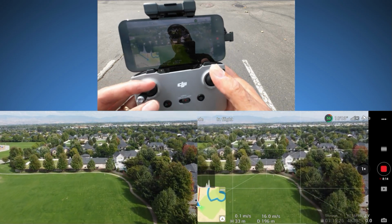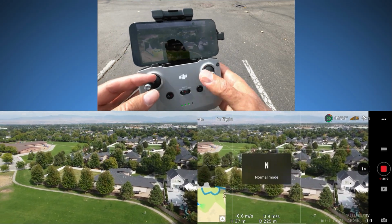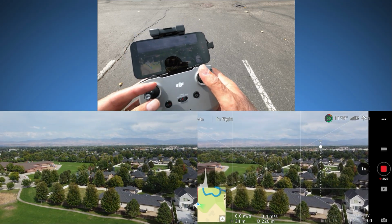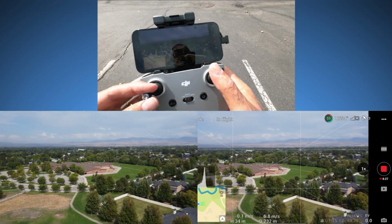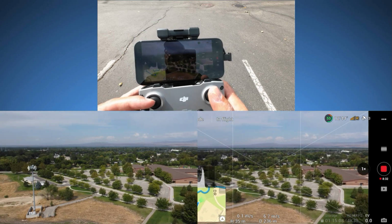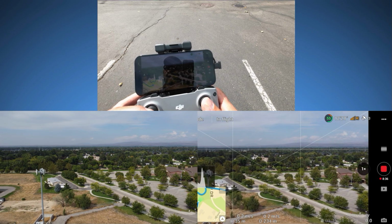So pretty good. So far, the screen here, I'm going to go back into normal mode and pick that camera back up a little. So far, the screen here is doing pretty darn good. I mean, I have no dimming, and in fact, right now the sun is full on me, and I'm hot actually. So, yeah. Kind of interesting.